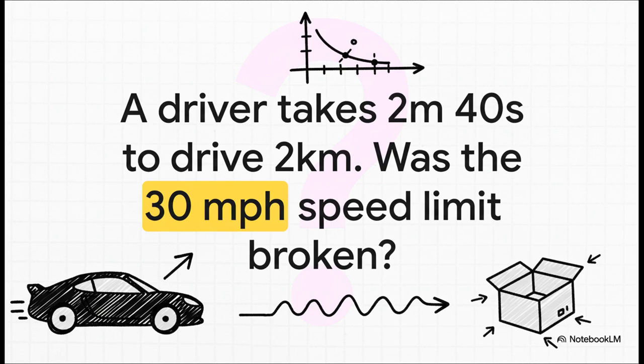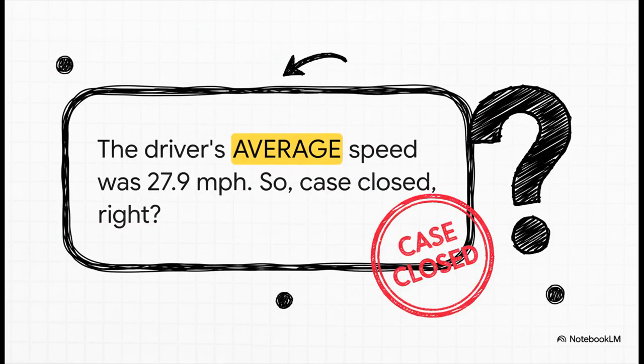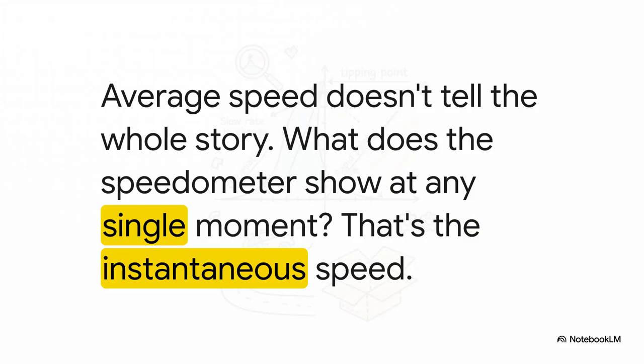Were they speeding? Now, if you actually punch the numbers into a calculator, their average speed for the whole trip comes out to just under 28 miles per hour. So, case closed, right? I mean, they're under the limit? Well, not so fast. See, the thing is, average speed is kind of misleading because nobody drives at one perfectly constant speed. You speed up, you slow down, you stop for a light, you know how it is. So the real question isn't about the average, it's about the instantaneous speed. At any single moment, did the needle on that speedometer ever creep past 30?